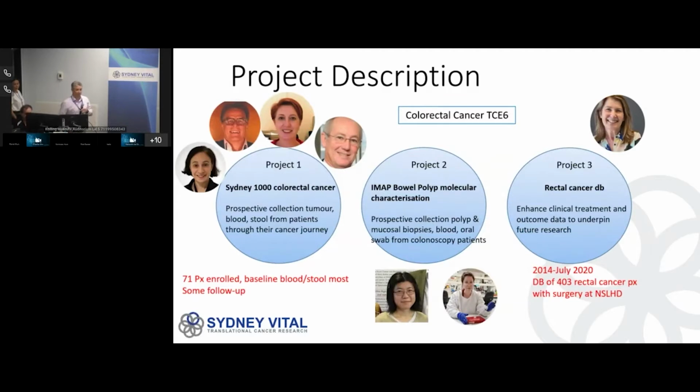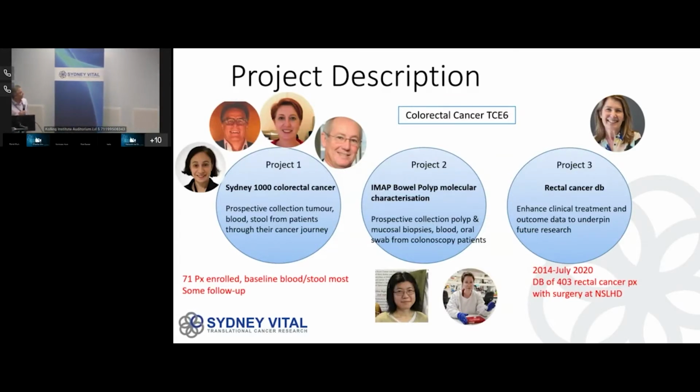We've been in the colorectal TCE working to increase capacity, I guess you could say, for translational research to use various molecular technologies. To do this, we've had 3 projects in our TCE. First project is the Sydney 1000 colorectal study that was kicked off a number of years ago before I joined the group. By Connie Alexander, Kelly and Stephen Clark.